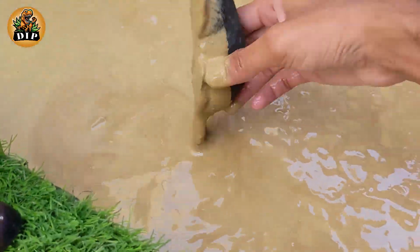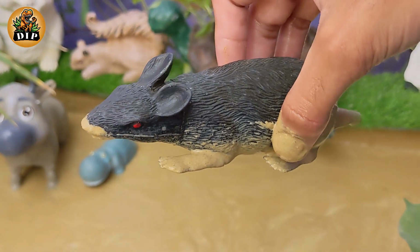Next animal is rat. Rats laugh when they are tickled.